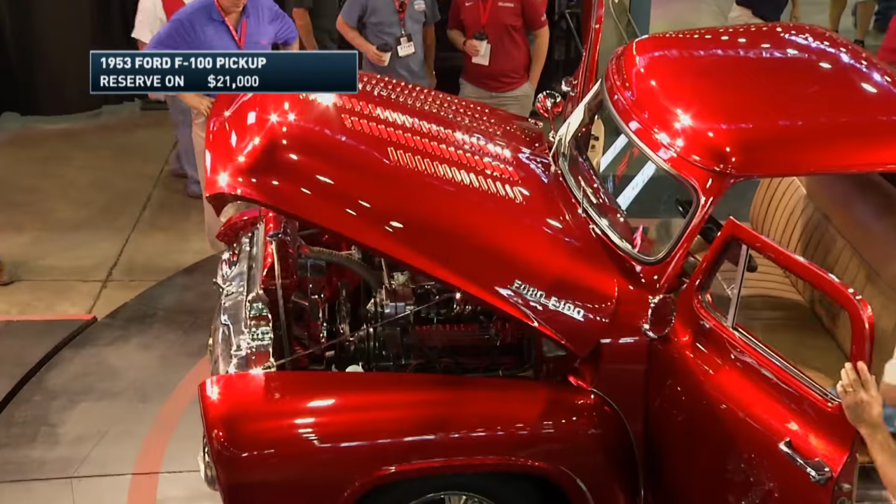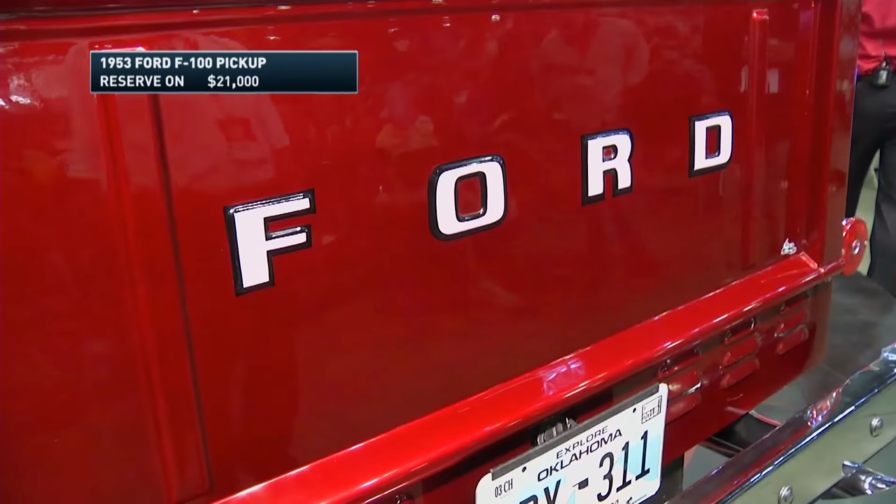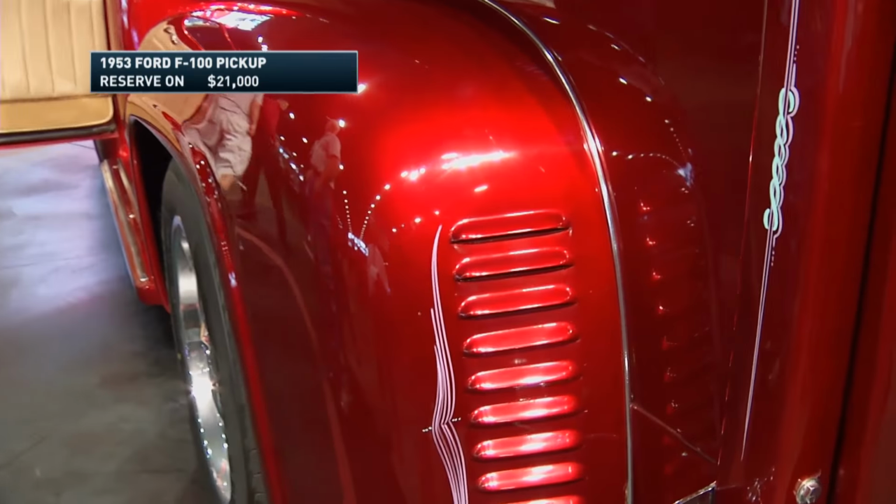Wow. Ladies and gentlemen, step up and look at this automobile. Try and fault this truck in any way. I'm telling you what, friends. The craftsmanship on this truck is truly impressive, from the quality of the paint and bodywork to the interior and the engine bay.